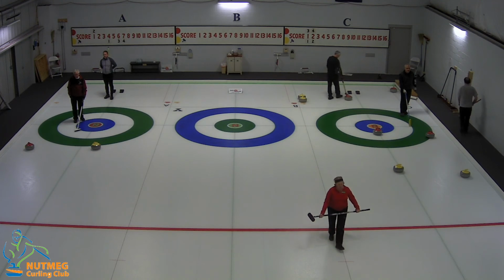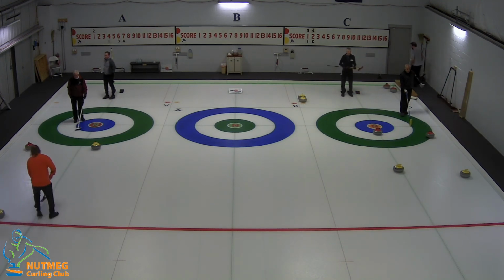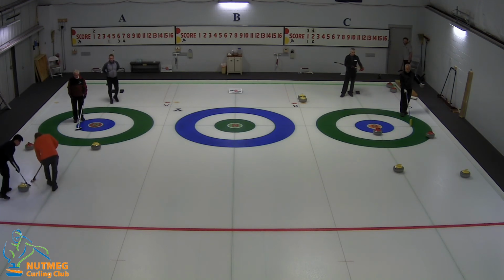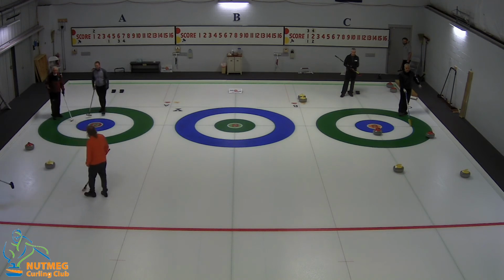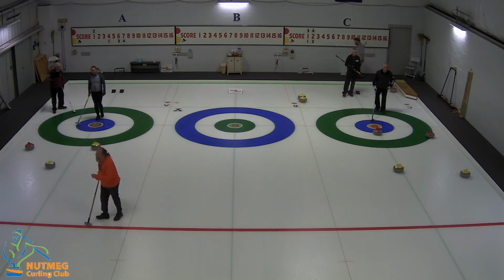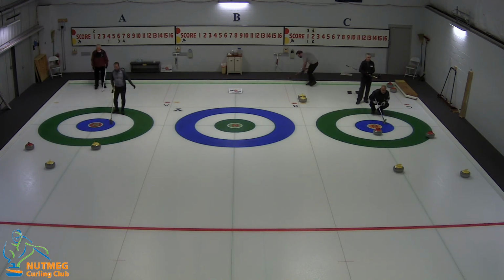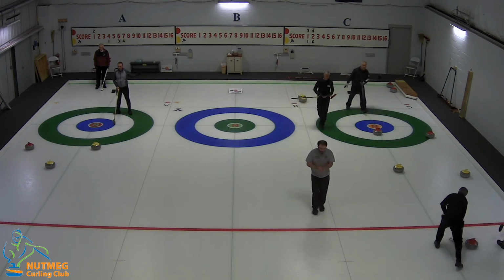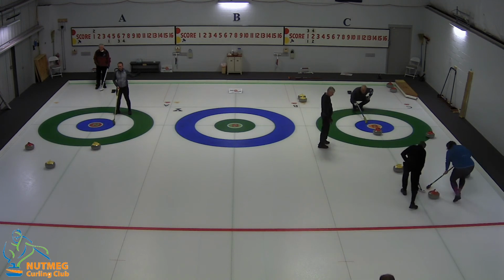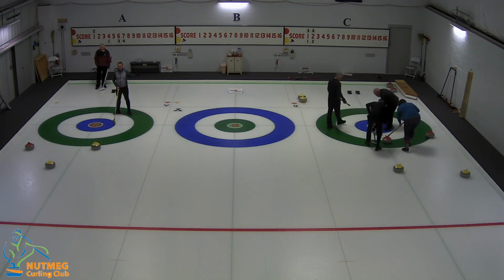Meanwhile, over on sheet A, got a couple stones out in front of the house. It is 7-1. Just to reset the score, 7-1 over on A right now in favor of Jack Miller's squad. Red does have the hammer to work with this end. We have a tie game of 2-2 over here on sheet C with yellow bearing the hammer.